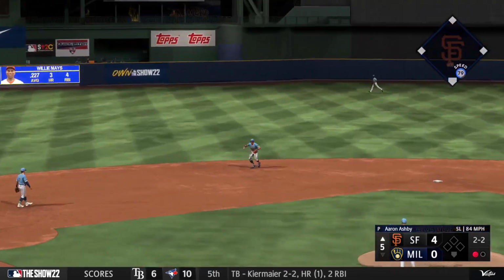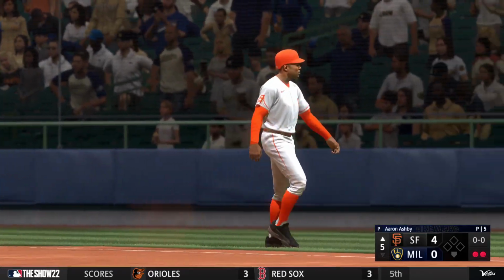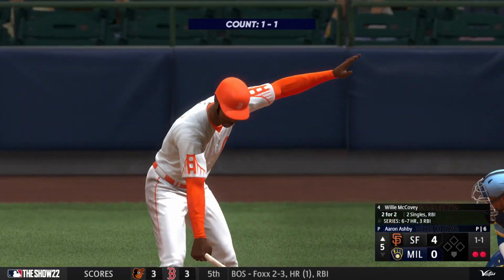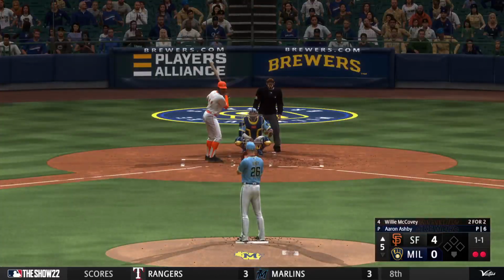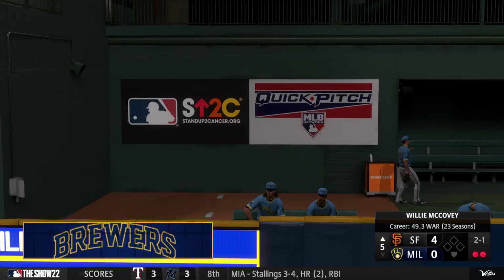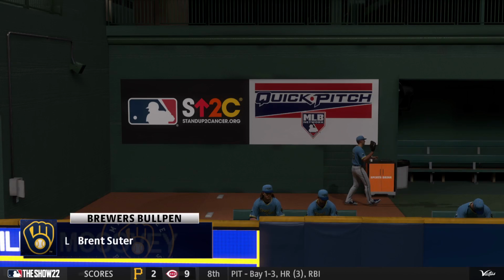Ripped to short. Zips it to first. 2 up, 2 down. The first baseman, number 44, Willie McCovey. Next offering misses, and it's 2-1. Bullpen activity starting up now. Brent Suter, the left-handed reliever, appears to be getting loose.